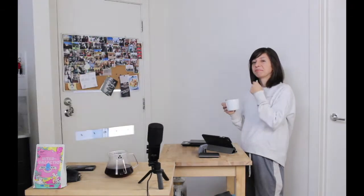Fucking hell. I think it's 65 Aussie dollars for 100 grams. Wow. So it's even more expensive than this coffee. In the back of your mind, you're just saying, well, that better be good. I mean, obviously it's gonna be good. But fuck, it's so expensive.